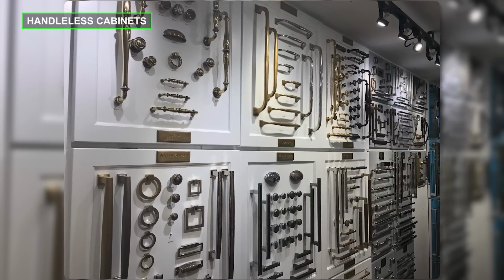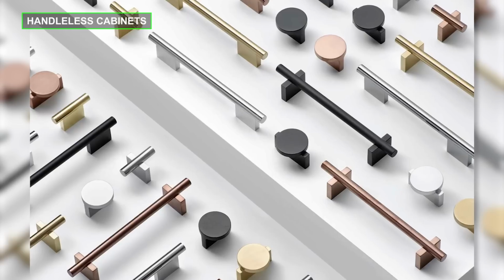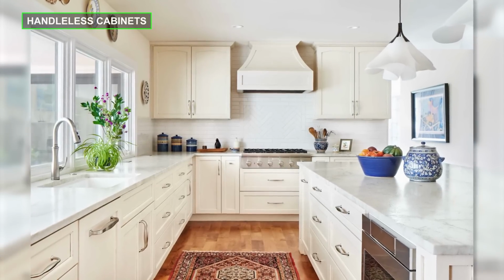And you don't need to spend a fortune on designer hardware. I've been able to find some incredible pieces at home improvement stores that look just as good as the high-end stuff. The key is consistency. Pick one finish and stick with it throughout the kitchen.